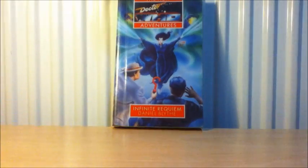Next one by Daniel Blythe. It is Infinite Requiem, and I've heard pretty bad things about this book. On Amazon, it really just gets 2 stars and 1 stars from people, and from online reviews on websites it doesn't seem to go down very well either. No, I don't think I'm going to be reading this book in a hurry.